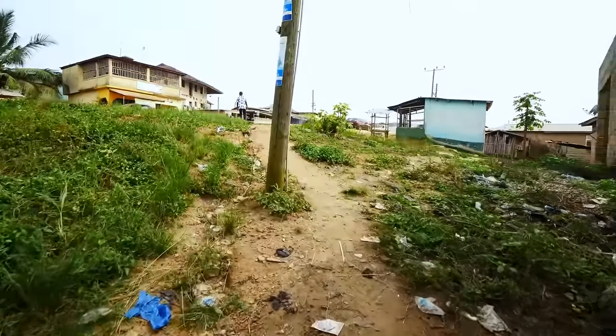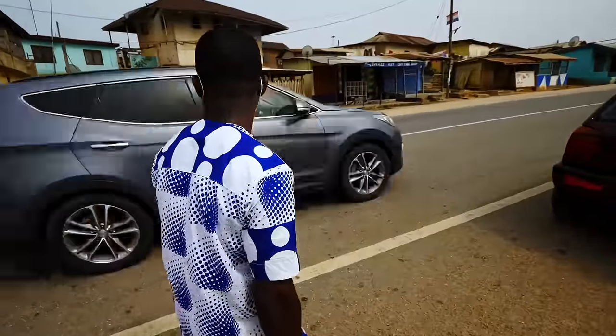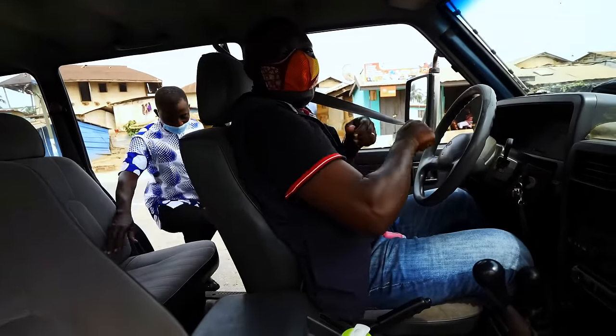Really cool experience there. Seeing a blacksmith here, some random village. I love this stuff, I really do. Woo! And that was crazy hot in there. I don't know how he's in there all day. All right, let's go find some food. Ben, you missed it. It was awesome, man.